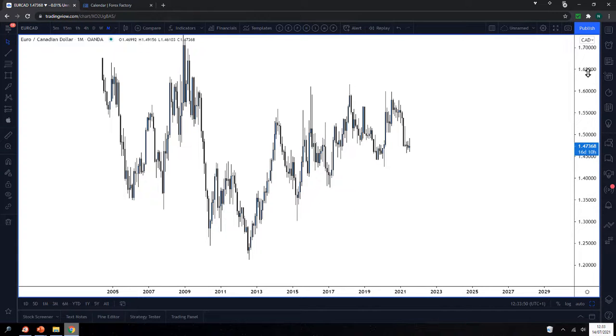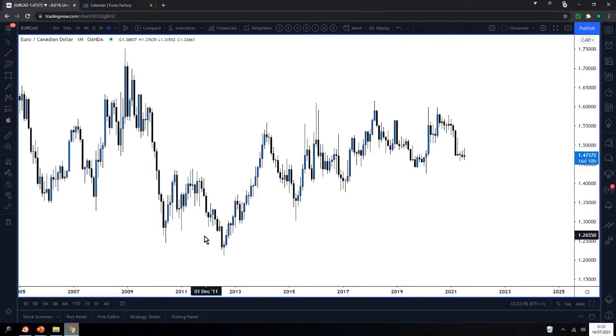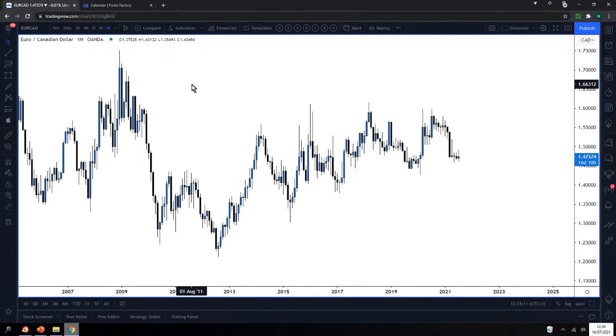So it's Euro CAD anyway, and I've just pulled up the monthly chart. You can see that there is a general push to the upside. These lows are getting higher. The one thing I would say is that these highs aren't particularly getting higher. In fact, you might have a lower high there, but there is certainly still a push. Now remember, this is a monthly time frame, so this could still push up a significant number of pips, 400, 500 pips, etc., and it wouldn't really be noticeable on a monthly time frame.